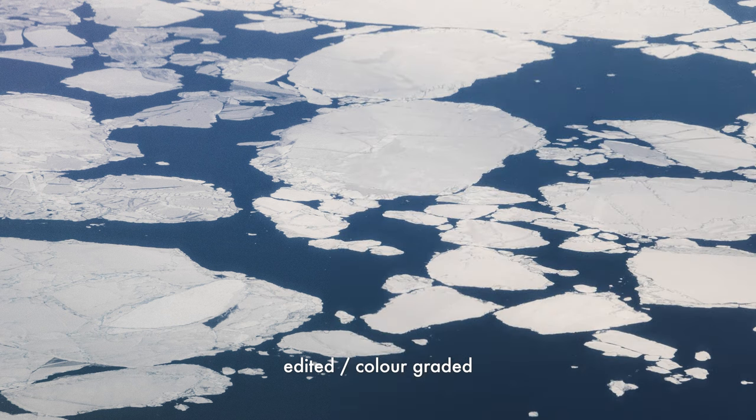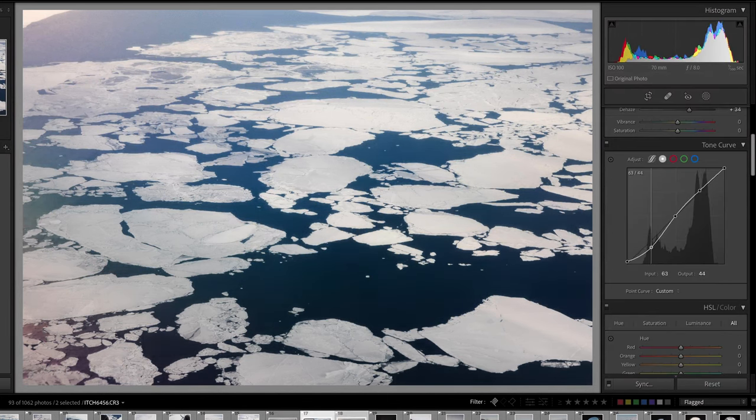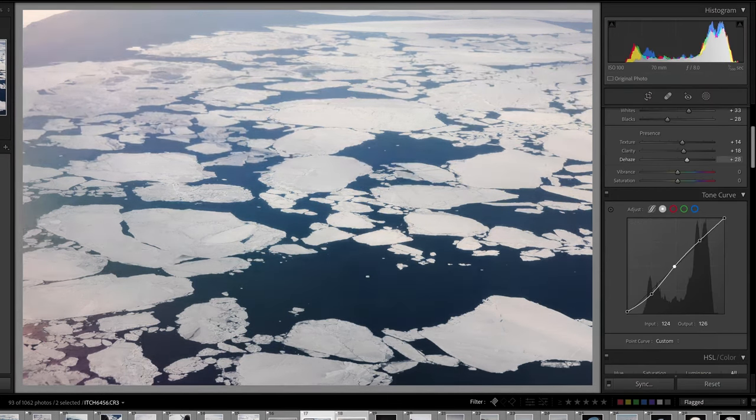In most cases, you should be able to color correct a lot of the photos in Lightroom. What I found in Lightroom helped the most was the contrast, tone curve, and dehaze function.